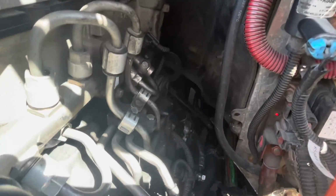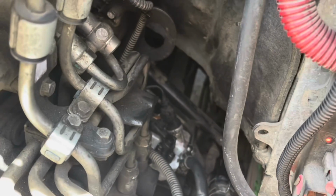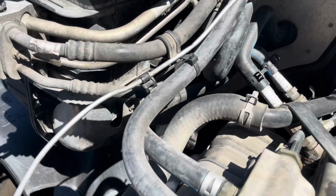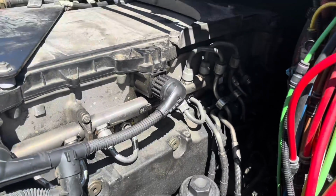Let me see here, guys. I'm going to zoom in. Right back there, that is your doser block. That's your diesel doser block. That's what's going to actually do the dosing of fuel from this side over towards your 7th injector. Let me show you the doser block right now, so you have a pretty good idea what it looks like, and we'll go from there.